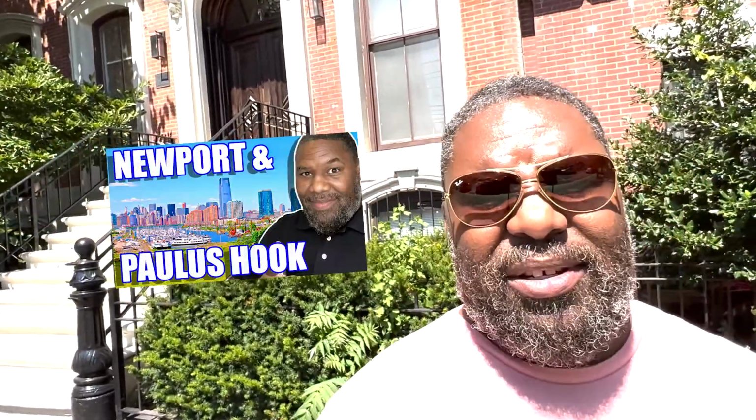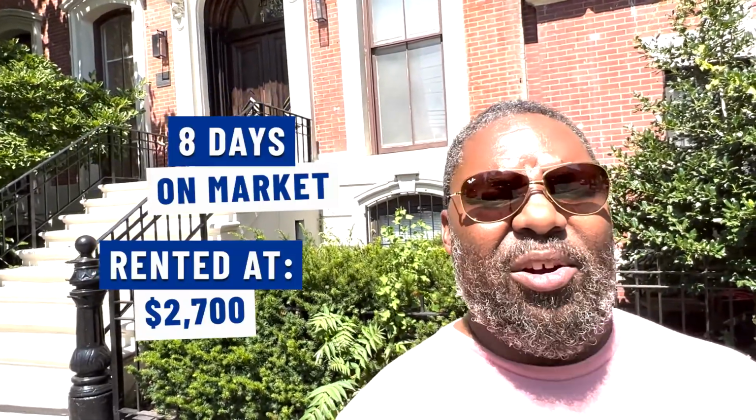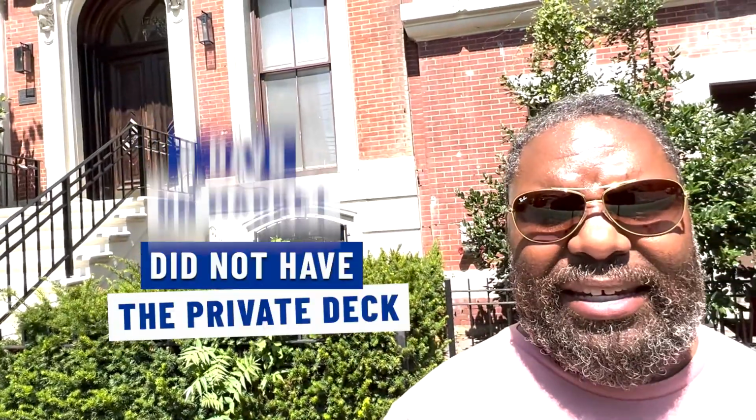The other unit was 2C, 1 bedroom, so it had a loft as well, but had a separate bedroom, listed at $2,700 and rented at $2,700. That particular unit did not have the private deck, and I don't have the photos to flash, unfortunately, but the bedroom had some carpet. It was not in as good of a maintained condition as the studio, hence the price is kind of similar, the rental price that is.